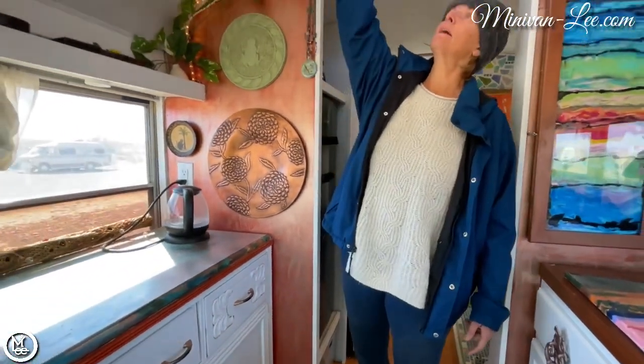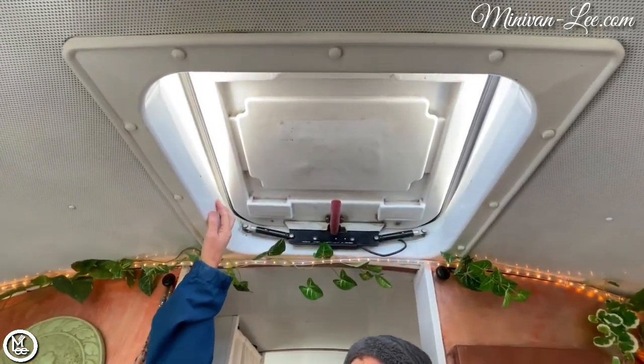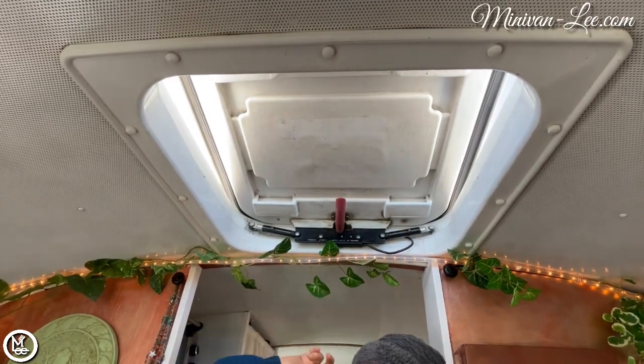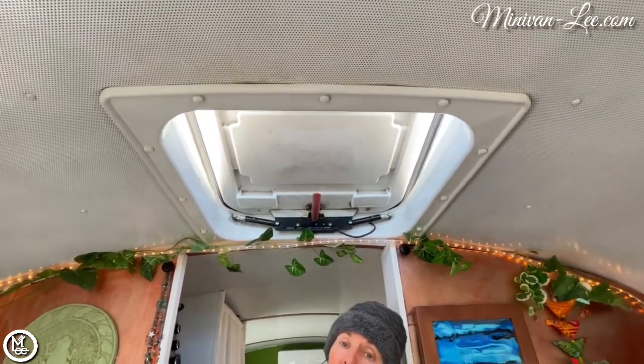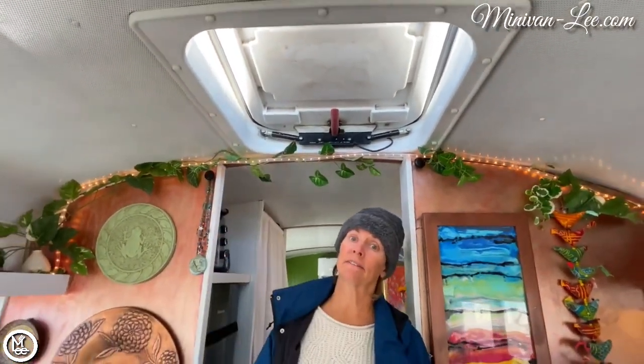Up here is an escape hatch, but I love to sit on the roof and watch sunsets at night. And then I have my solar panels up on the back half. Well, when we go outside, you can show me how you get up there. Yeah, I just put a ladder right here and climb right out here. Oh, okay.